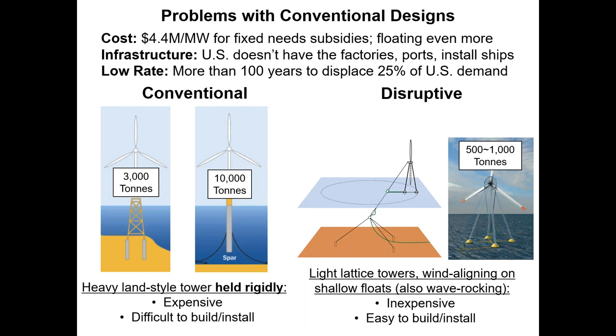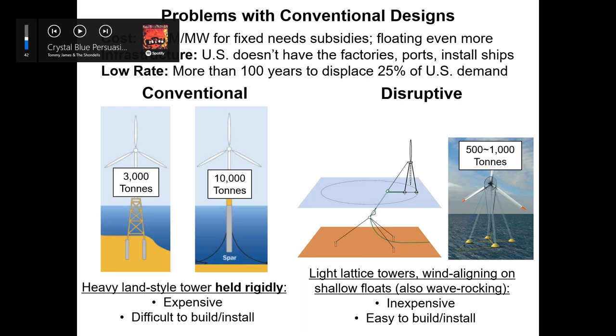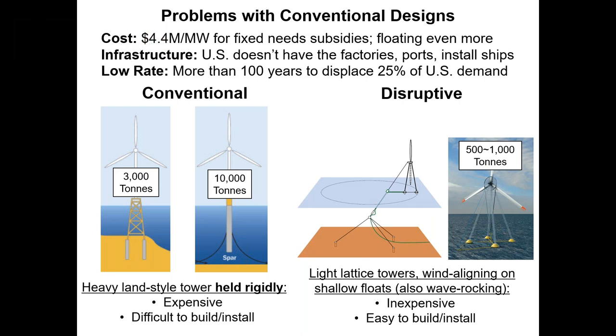And there are really important, very useful subsidies that the federal government has in place that make this a little bit cheaper, such that it can be a more viable source as we develop the technology. That's for fixed bottom technology. Floating technology is much less mature, and so it is even more expensive than this $4.4 million per megawatt. So we're trying to make that cheaper.